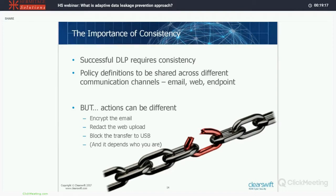When we talk about DLP, we need to ensure the rules put in place are consistent across all channels and throughout the whole organization. All of our products can be paired together so as to provide a consistent policy across all channels. So we're talking about the web, email, and endpoints.